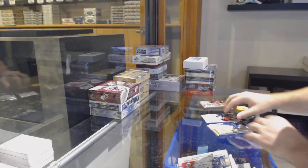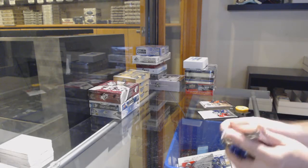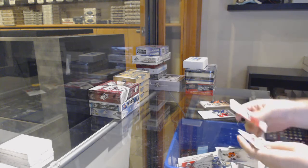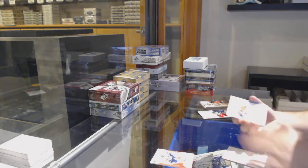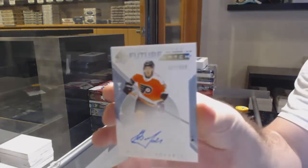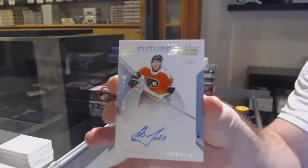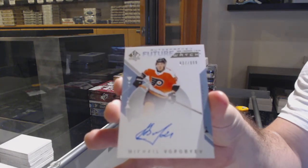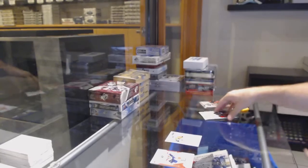Here we go, starting off CNC break number 12,481. We've got the mixed break. Best of luck. Nice. We've got a Future Watch auto of Mikhail Vorobyev for the Philadelphia Flyers. Nice start in the first pack to get a Future Watch auto.